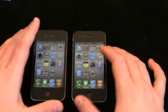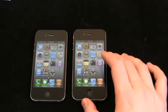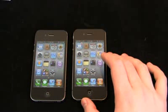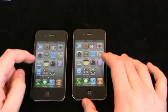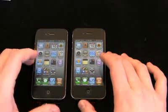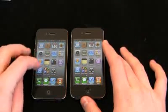One quick thing I want to go over, because really there aren't a huge number of changes. The device is exactly the same in terms of design, with the exception of those minor slit differences at the top. Same front-facing camera, same rear camera, same processor, same everything else. But we'll have some more breakout videos, like I said, in the coming days.